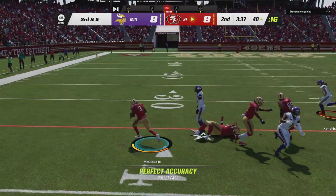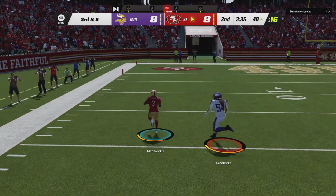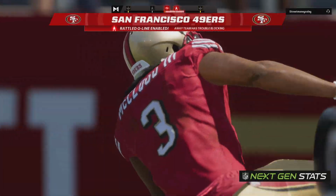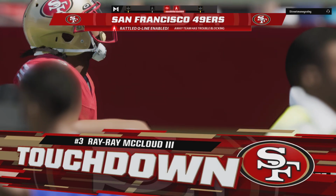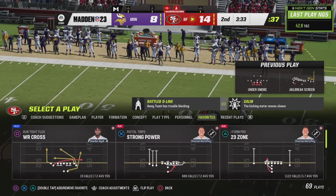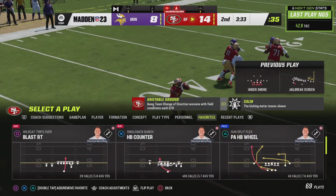Throw left side, complete to McLeod. Room here to run. Touchdown, 49ers. Well, we know that he can beat you in a number of ways. He can catch it short, he can take it long, or he can do what we just saw right there, catch it and then run with the football.